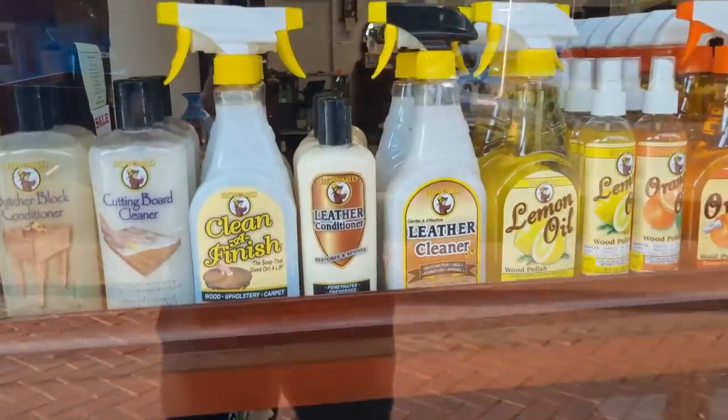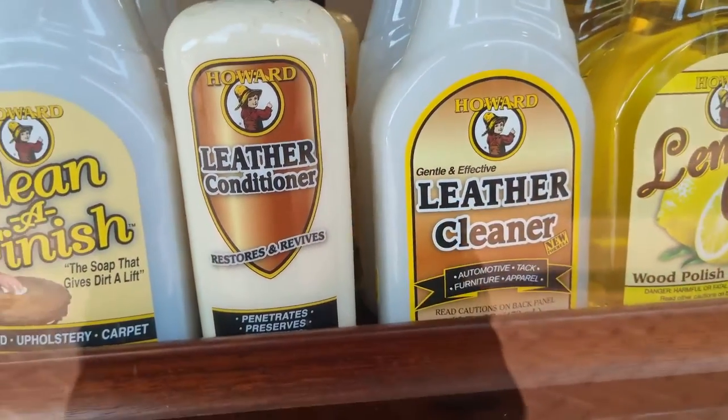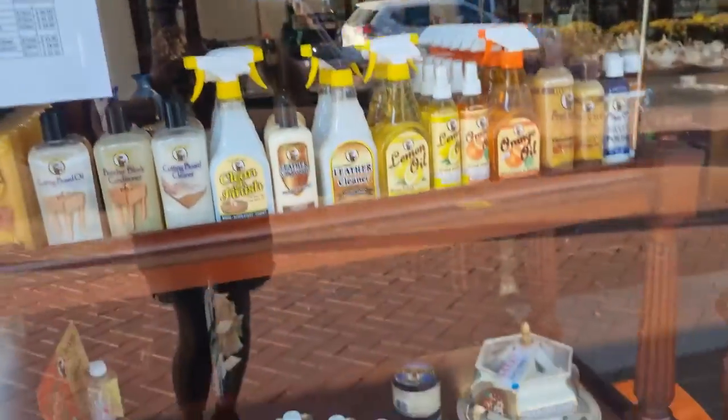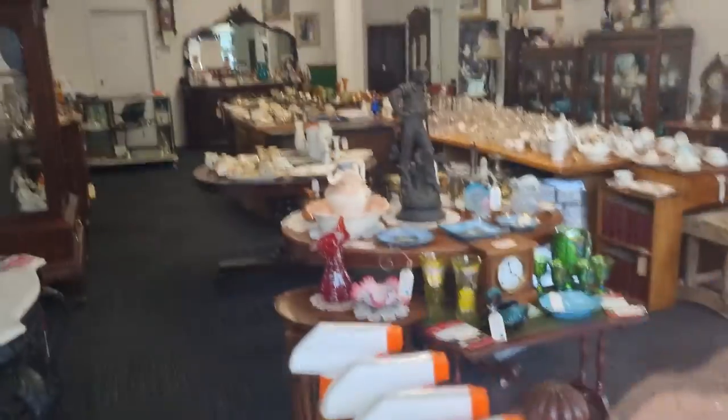Who said I don't buy anything when I'm on tour? I'm going to come and get some leather conditioner and cleaner tomorrow from this shop. And Wifey can look at all the china.